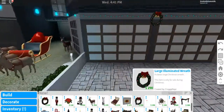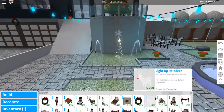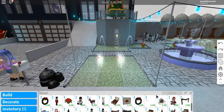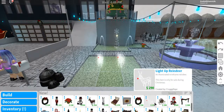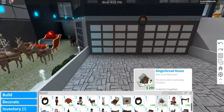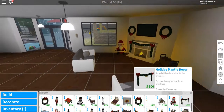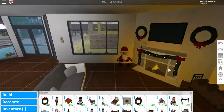There's a large illuminated wreath. There's a light up reindeer. For a second, when I looked at this, I thought it was just a nose. White, and I can't see that. There's the gingerbread house. I wish you could take gingerbread from that. That would be so cool. Stuffed Santa. Holiday mantle decor, which I've put on my fireplace.